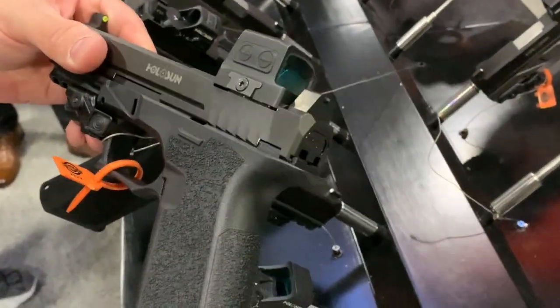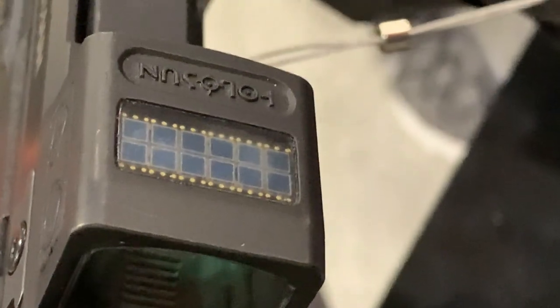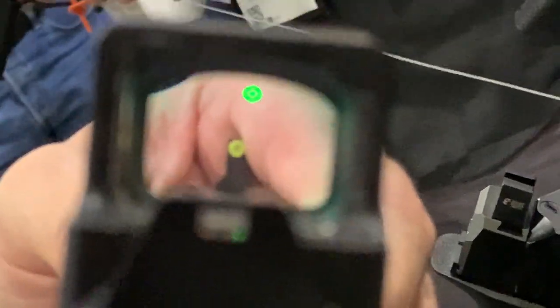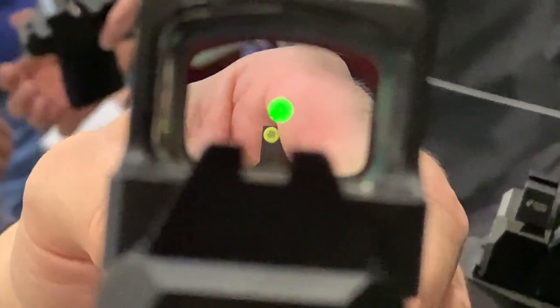All right. So this is the HE509T GR X2. This is a new 509T version with a green reticle. It's made out of grade 5 titanium. It comes with a 509T to RMR style adapter plate in the package. This one's got our multi-reticle system, so you have the default 32-minute circle with a 2-minute ring, or you can run it as a circle dot, circle only, or dot only.